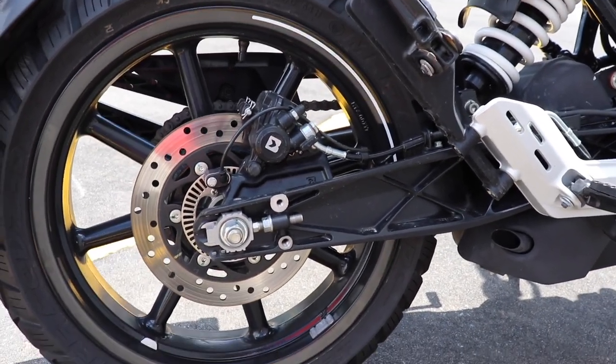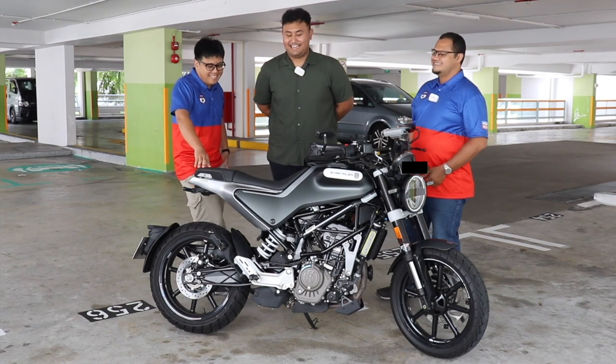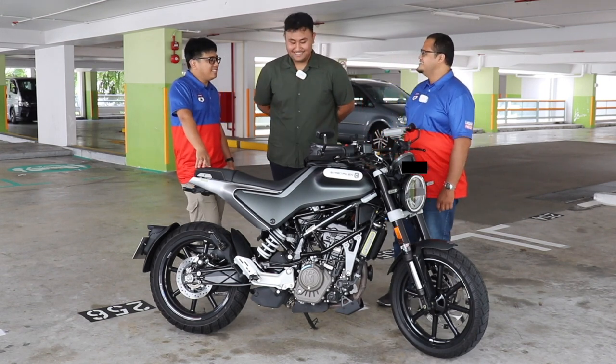Four months of using this Svartpilen 200, it's really a mouthful. I have a name for it. Oh, what is it?